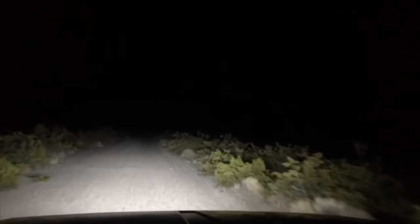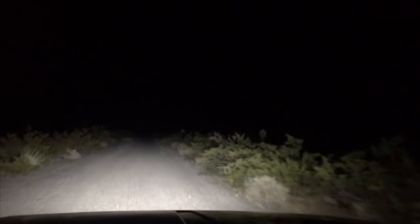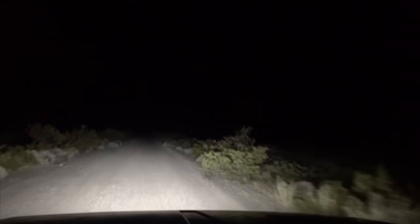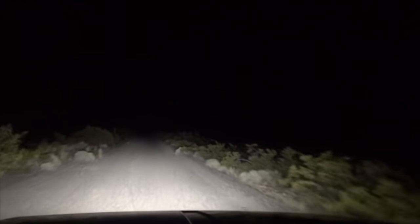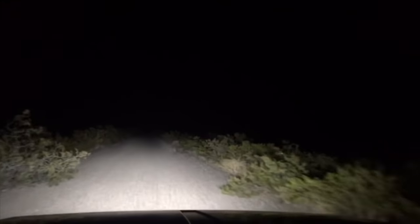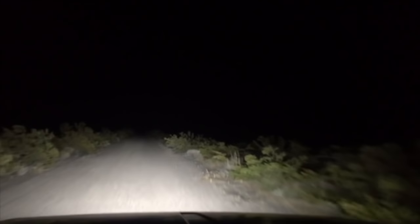So this road goes from paved to rocks to paved, and it looks like it's barely kept up. There's a lot of growth on the road itself, but very interesting at night. Those are my spots that my floods are on, and that's without it, so I'm really glad I have these.